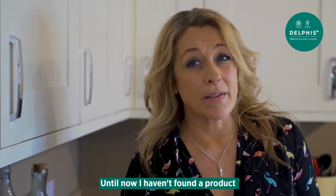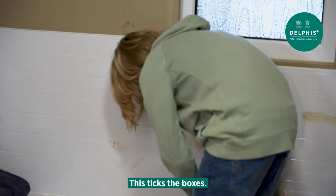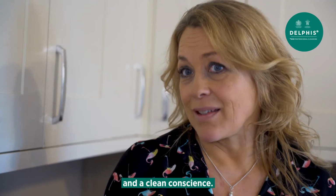We all want to use a green product that doesn't cost the earth. Until now, I haven't found a product that actually works. Spray or wipe? This ticks the boxes. You can have a clean house and a clean conscience.